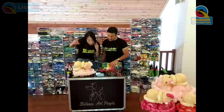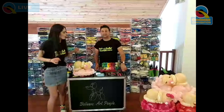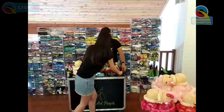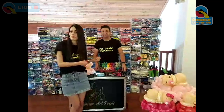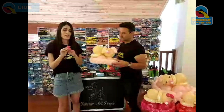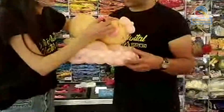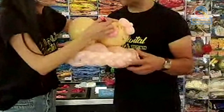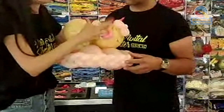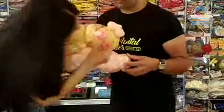Everything's okay? Great. Okay, now I'm gonna add a blush to the baby's face. It will make her look cuter. The ladies can use makeup, the boys can use marker. I use marker. What I'm going to do is draw a circle on the baby's cheeks, and then I'm going to use my fingers to just tap on it so it will look more like a blush. Each side.